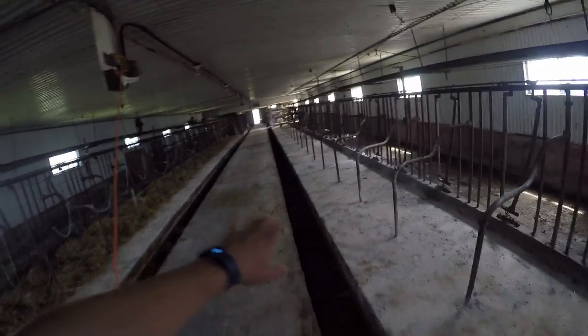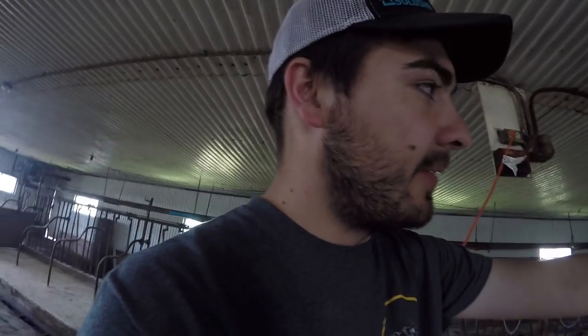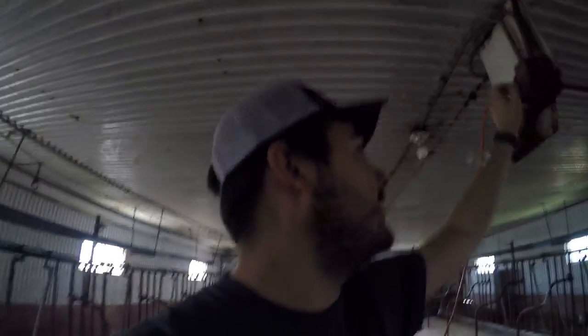So yeah, maybe in our next group we'll work on this side. But if we were to have calves in here, what I'm afraid would happen is that whenever they pee or poop, it won't run off into the gutter. It'll collect underneath them, like it did for the cows that were on this side. Over here, the cows usually stay drier because the water would run off into the gutter.